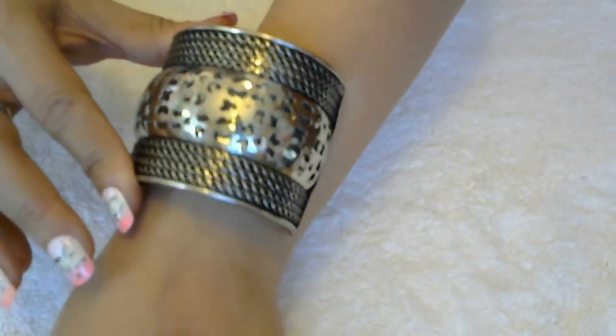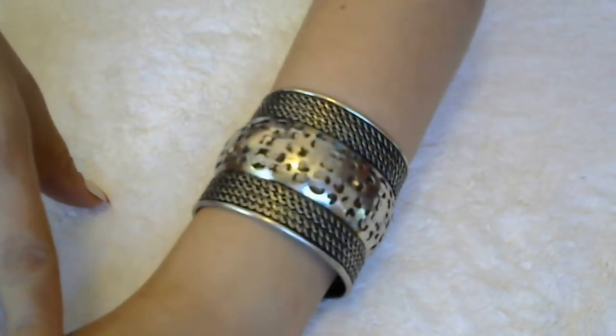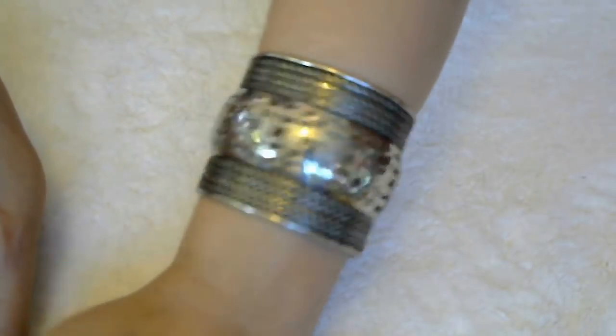I got a lot of things, so thank God. Well, not a lot, but quite a few. Let's see what else I got. Okay, she also has costume jewelry, and I got this really wide bangle here. It's kind of like a cuff. Well, it is a cuff, and I really like these kinds of bracelets that are wide. Very cute. I like statement pieces.